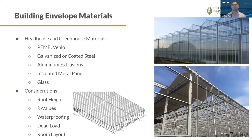One of the most important ones is really the roof height and the loads that you're designing for. Several structures that we use, such as pre-engineered metal buildings, have very large spans because it can reduce the overall cost of the head house. This mistake has been made several times, but one of the things we consider here at ARCO is how much equipment is actually hanging from that ceiling? How much process piping do you have? How many mechanical units do you have? And when you're installing a fire protection system, how much spacing is required between those supports?